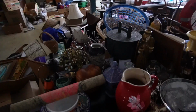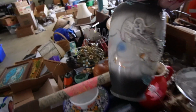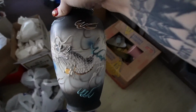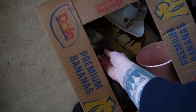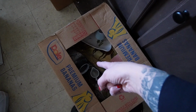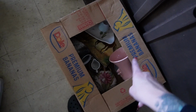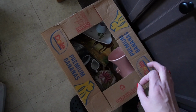The last thing I want to grab is this dragonware vase back here. I'm going to grab this. I don't remember when I bought this. I mean, I remember buying it, but I don't remember where. I guess that seems to be the theme of the day. Where did I buy that? When did I buy it? I don't know. It's all blurring together these days. Okay, so I think we have enough items here in the box. I'm going to carry these to the back, and I'm going to photograph them.